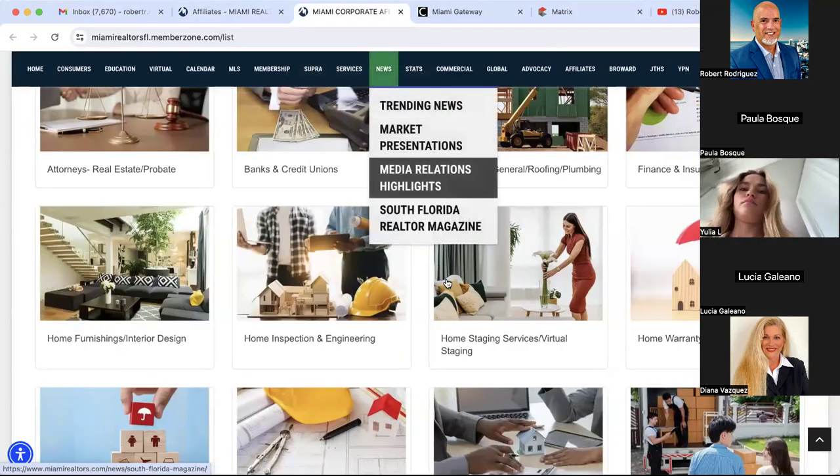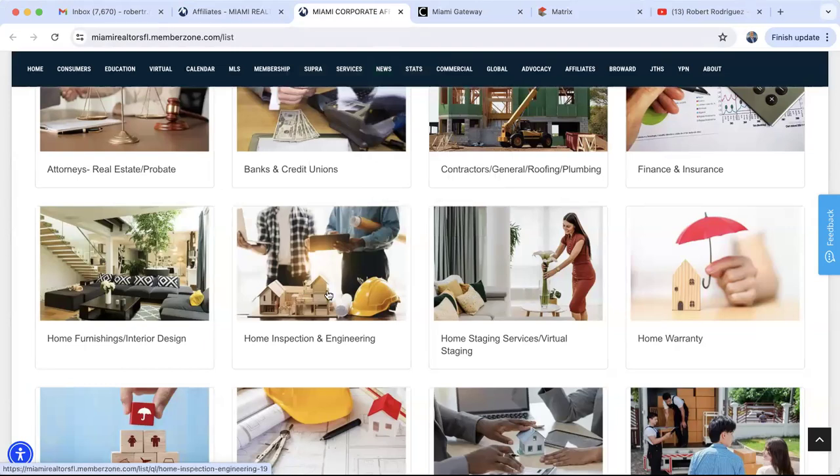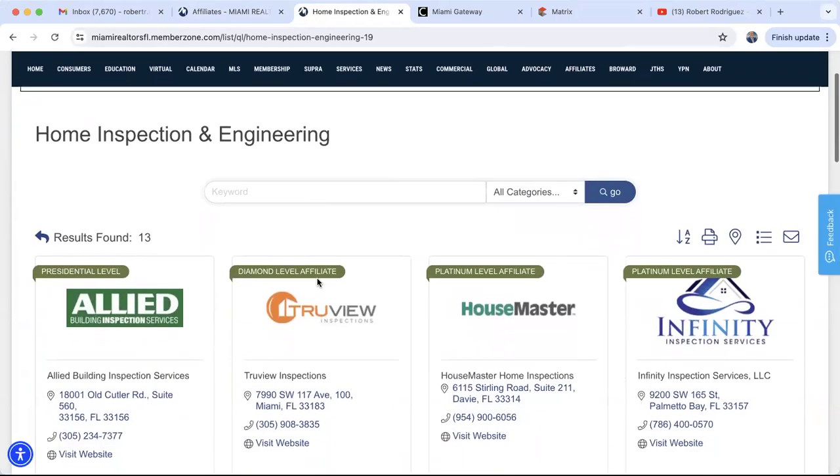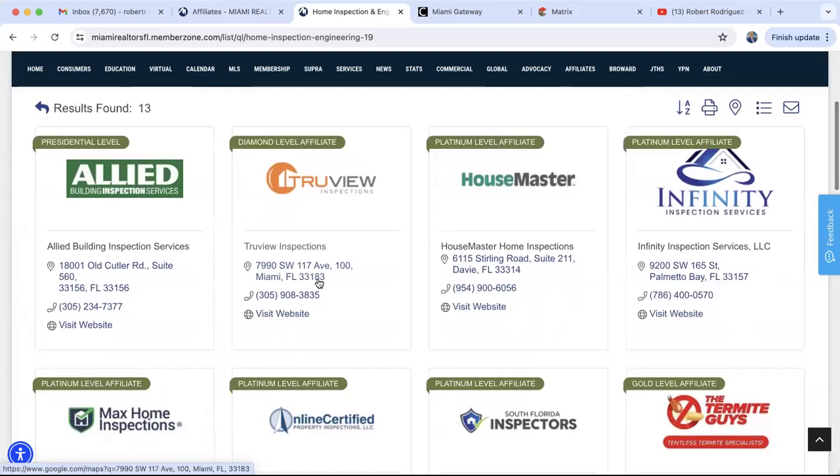From this page, you're going to select home inspection and engineering. You want to click on home inspection and engineering. Here are some of the top inspection companies here in South Florida. We have Allied Building Inspections. I've used them. They're very, very good.